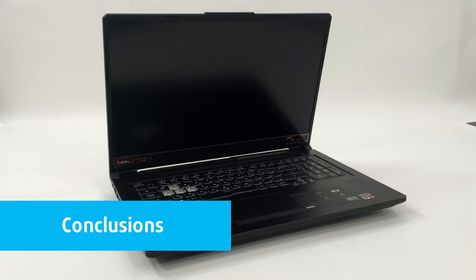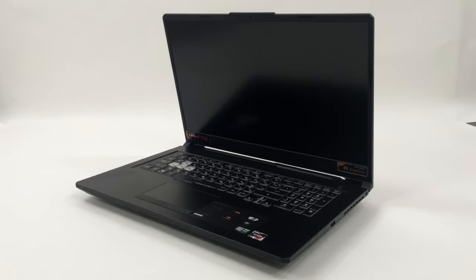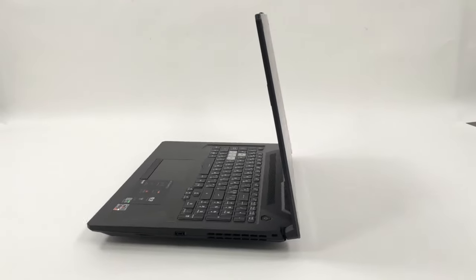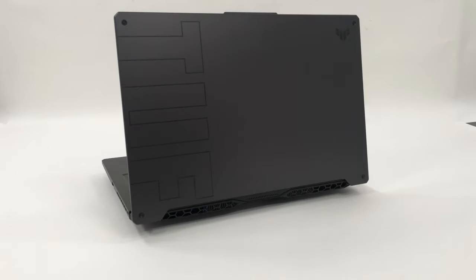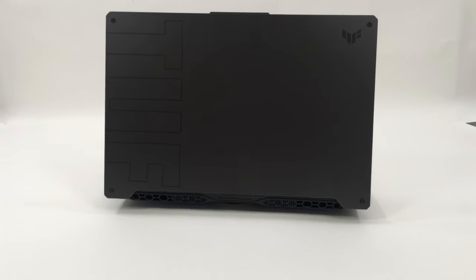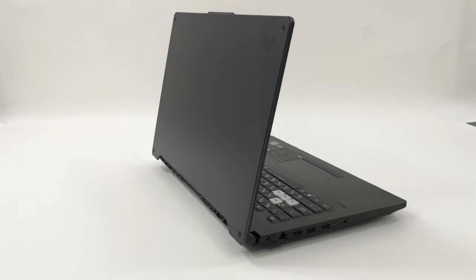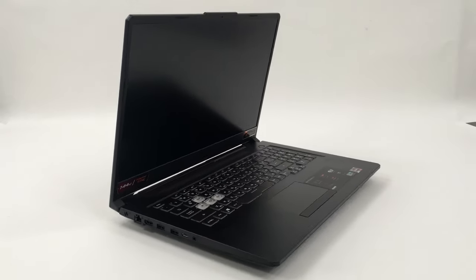ASUS TUF Gaming A17's IPS panel has a full HD resolution, good contrast ratio, and comfortable viewing angles. Thankfully, it doesn't use PWM and has a quite quick pixel response time. This works well with the 144Hz refresh rate. Unfortunately, though, the color coverage is limited with only 50% of the sRGB color gamut.